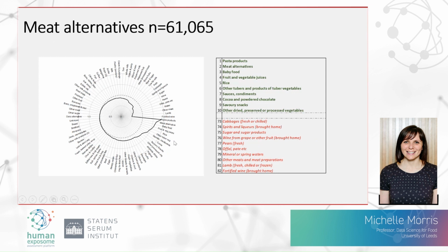The next one that we classified as healthy was the meat alternative, purchased by 60,000. Here we have twice as many pasta products purchased, and then meat alternatives in second place, followed by baby food. When we're thinking about what sort of shopper this is, we thought young families who want easy pastas, rice and sauces, and also the baby food here. But at the other end of the scale, there's not a lot of meat at all. These are the least popular purchases from this group.